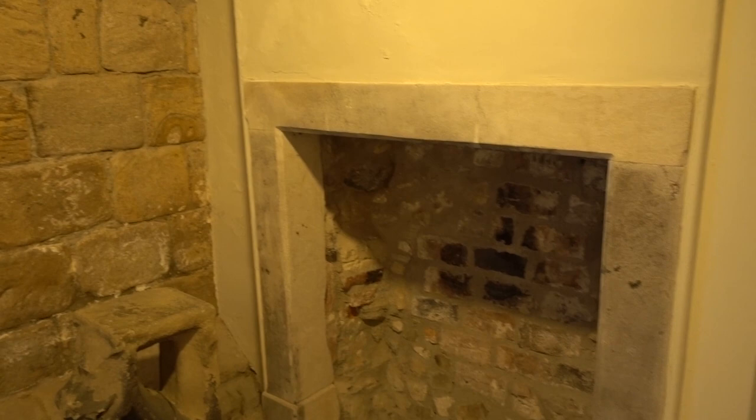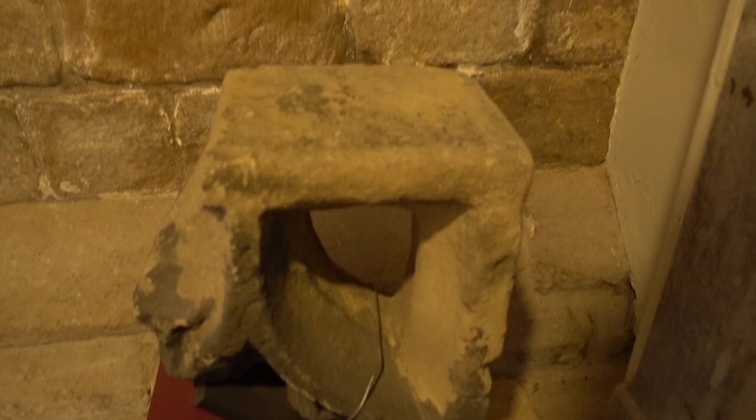What are these? And you know how Caroline likes her fireplaces, so there we go. What are these? This would have been a window head, apparently. So it goes in the top corners of the windows.